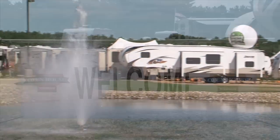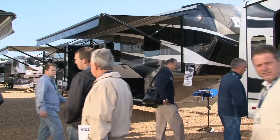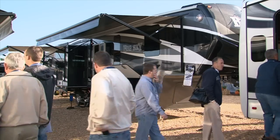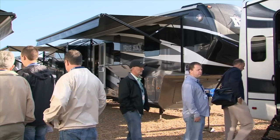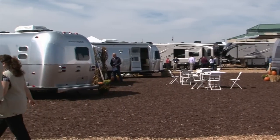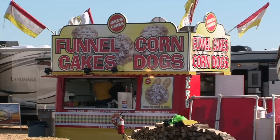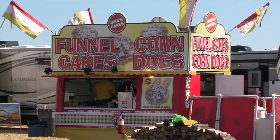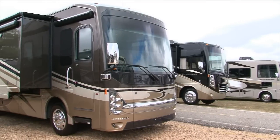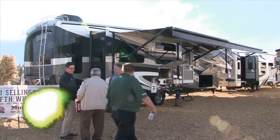RV Open House, what is it? Well, technically it's not a show, even though it may feel like one. Although, being held outside, it really feels more like a big state fair, with tons of things to see and do, along with some fun food and activities. But make no mistake, this event is all business.